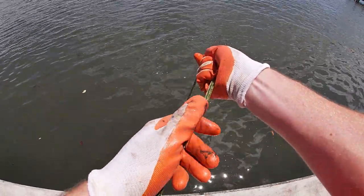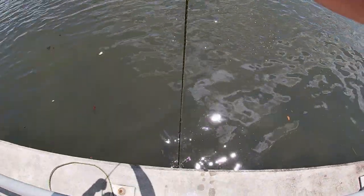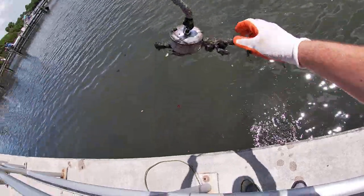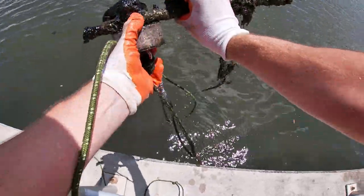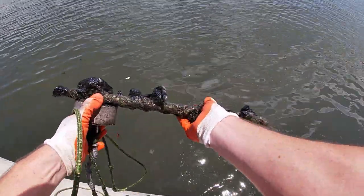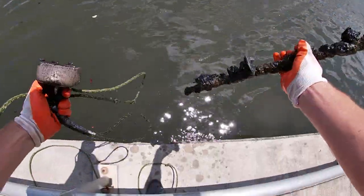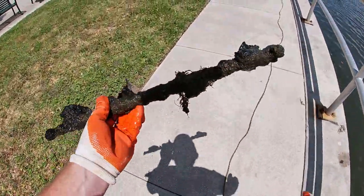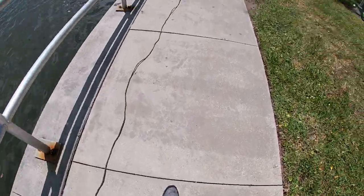You hit something. Oh, it stayed on there too. What's that? What in the world is that? Ugh. That's clams all over. It's just an old piece of rebar there. Get that out of the water though. Scrap money.